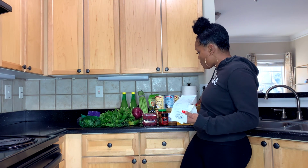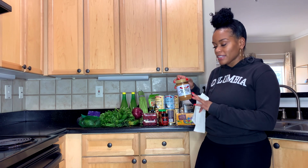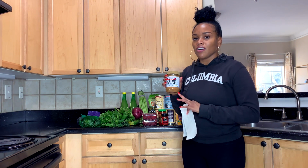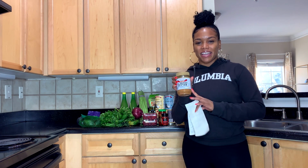I also purchased some almond butter because I did run out of that and I forgot that I needed to replace this. I like to put this on some dark chocolate and have it as a snack, and I also put it inside of the hemp seed and chia seed breakfast bowls that I make in the morning.